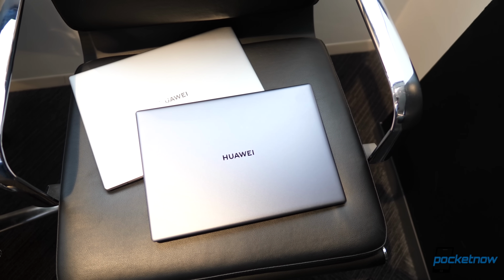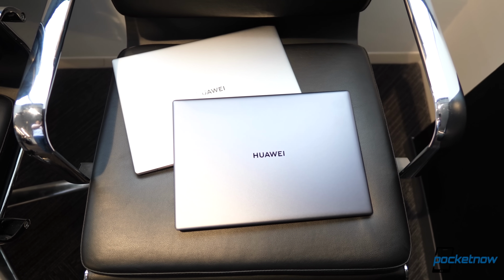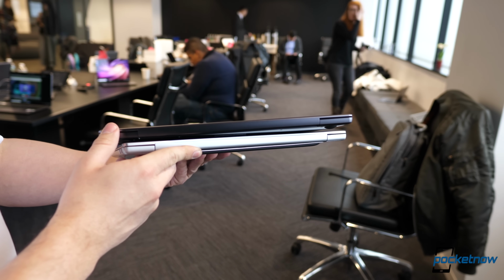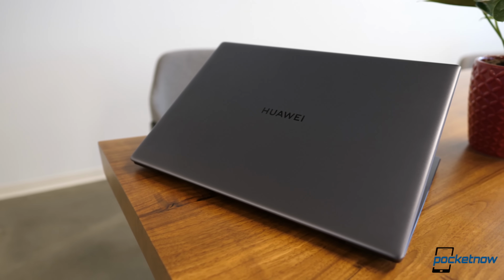Last year's Matebook X Pro was one of my favorite products of 2018, so naturally a successor is something to look forward to. Thing is, Huawei's Matebook business has proven to be quite successful with 100 million units sold and 14% growth over last year, so the company's approach for 2019 is to be even more aggressive.